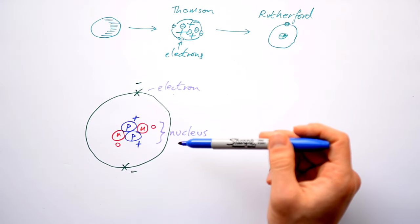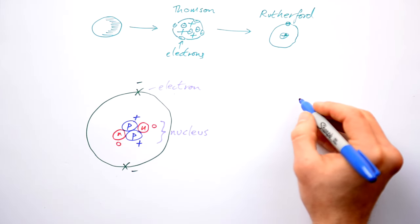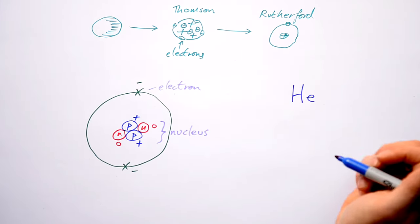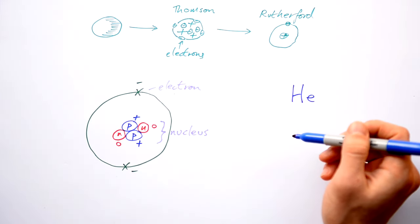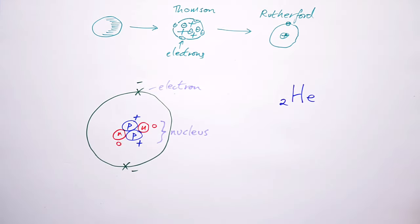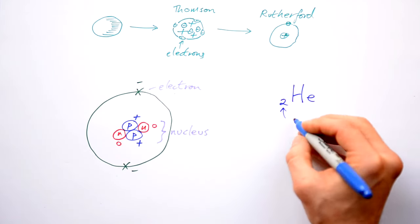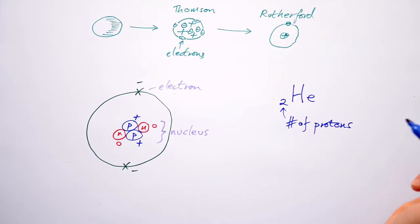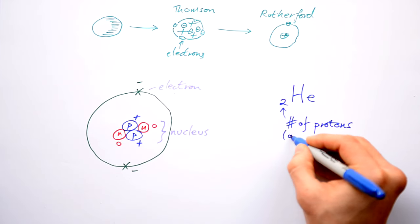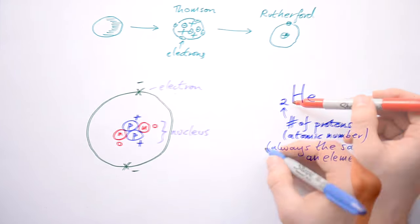Now, when you see an element or an atom on the periodic table, you'll see the symbol. In this case, this is helium, so the symbol is He. And then we have 2 numbers. The bottom number is the most important one. It's going to be 2. This tells you how many protons an atom has. No, that's not a hashtag of protons. Before Twitter came along, that meant number. Now this is called atomic number. This number is always the same for an element.